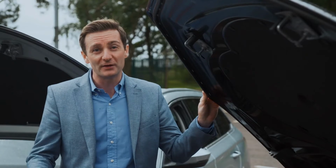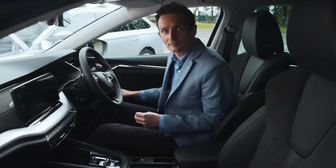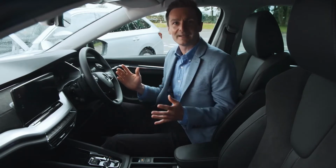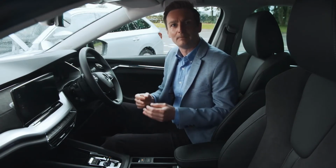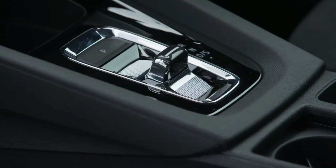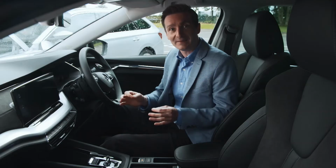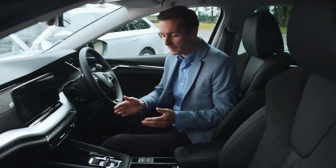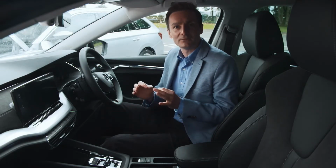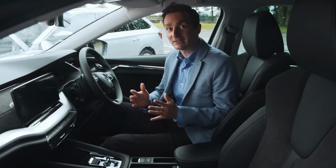This more powerful diesel is the only engine to be offered with DSG, which brings me on to yet another first for Octavia and for Skoda. Let's take a look inside. You'll see that the big, clunky, mechanical gear shift is gone. Octavia introduces shift-by-wire technology, an enhancement for DSG versions of the car. The brand new system means there's no need for a traditional mechanical selector. It's replaced by a simple electronic switch.